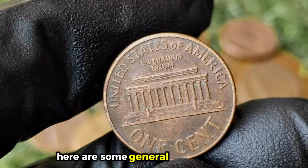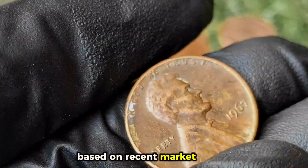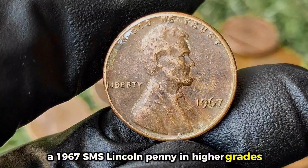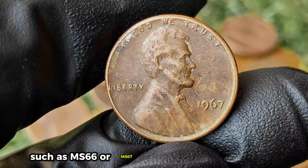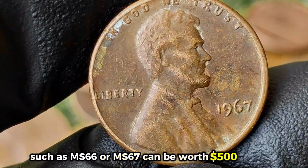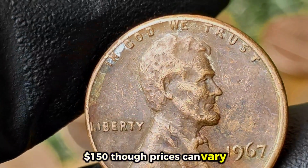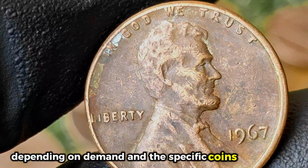Here are some general value guidelines based on recent market trends. A 1967 SMS Lincoln penny in higher grades, such as MS66 or MS67, can be worth $500 to $1,150, though prices can vary depending on demand and the specific coin's appearance.